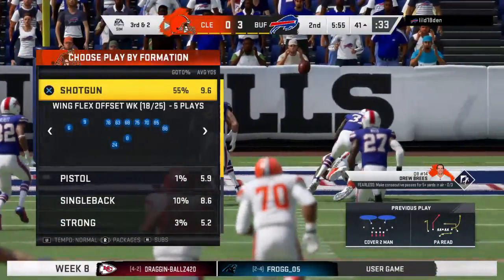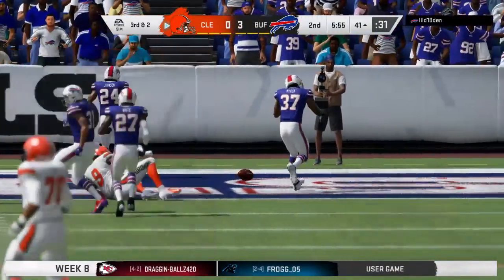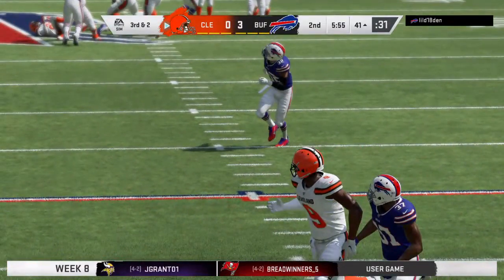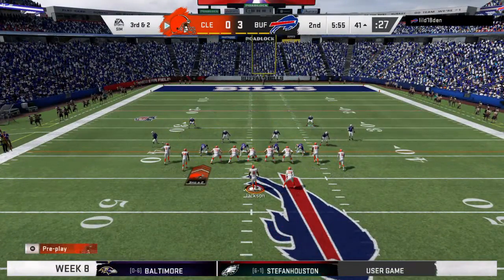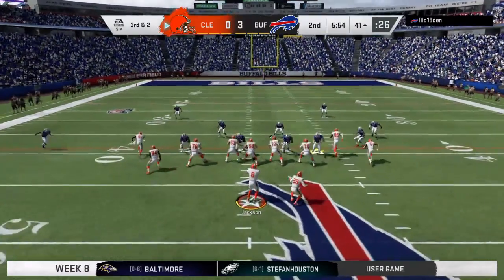A lot of contact there, but there was no way it appeared that he was going to get a flag on that one. Looking for it, but he wasn't going to get it. And as an ex-defensive back, you love it when they let you play and jostle downfield.